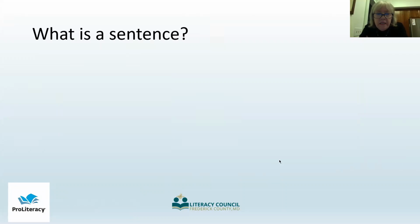Okay, what is a sentence? This sounds like a strange question, but my husband, who teaches university, will tell you that after he runs up to 5 examples of sentence fragments, he just puts a big red X against the paper and sends it back and says, do it again. So there's a lot of people who are not sure what a sentence is.